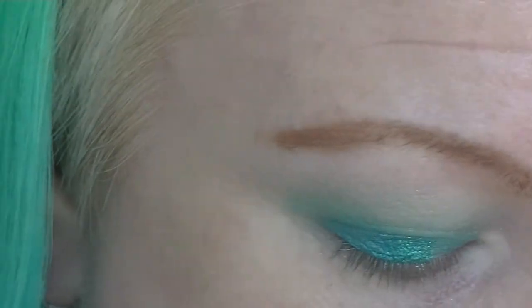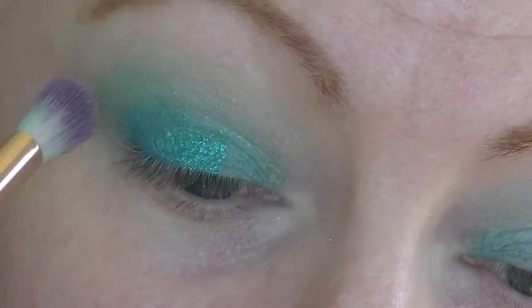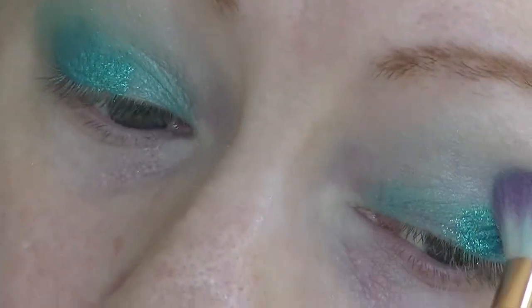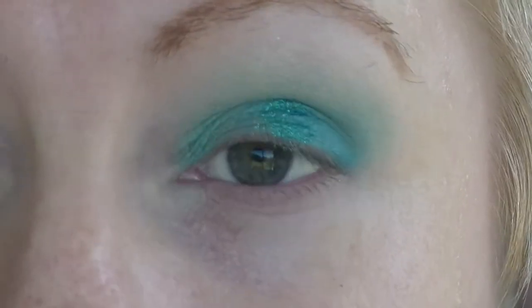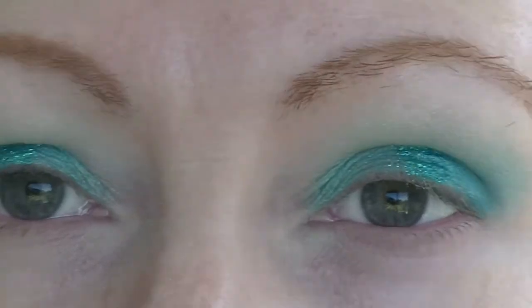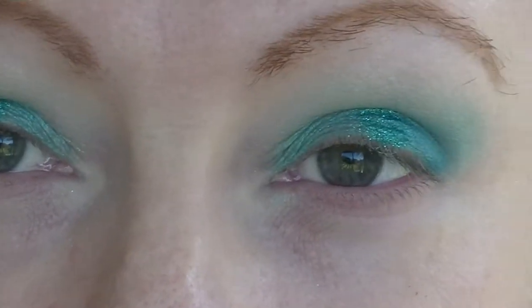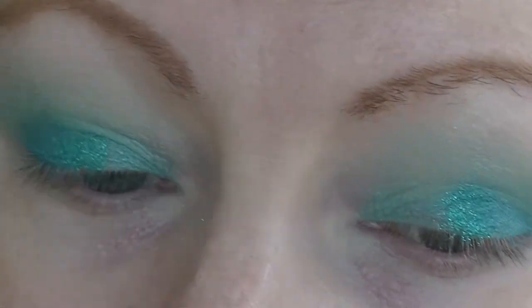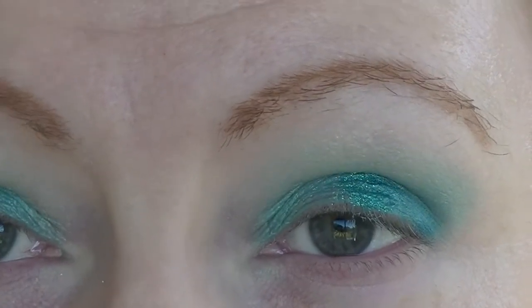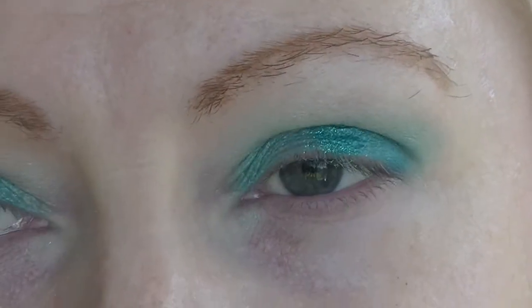I'm going to go back into the Almay and kind of put that on the inside a little bit. Okay. So you've just got that little bit of glitter right in the center there. Nothing too extreme, nothing too over the top. So now I am going to do my base makeup and then I will be back.